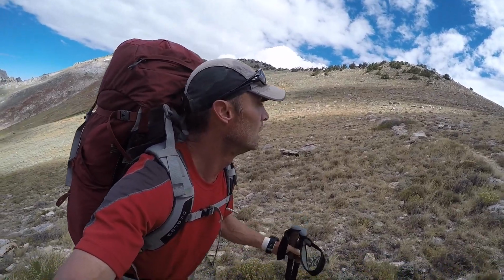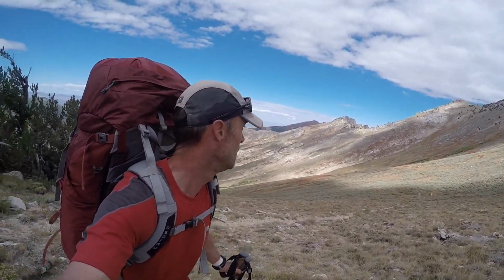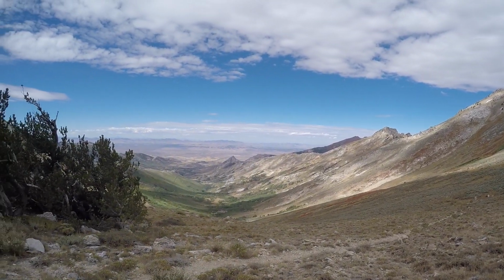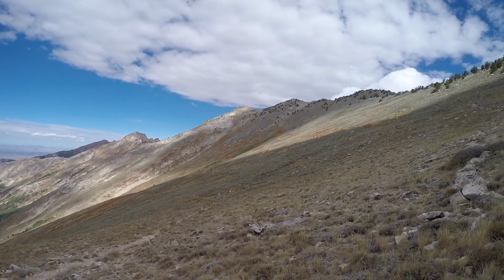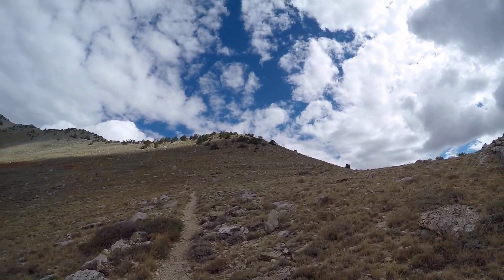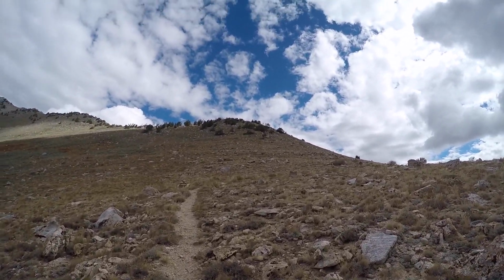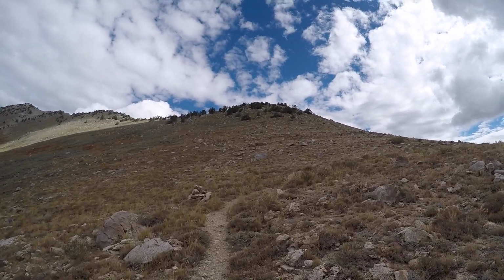So, kind of wrapping around here, you can see back down below me, there's Love off over there about center, and you can see where we came up, trail way off in that direction. So yeah, let's go up here to the ridge and see if we're going to be dropping down or if we're going to be continuing up a little more.